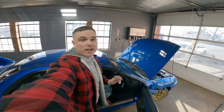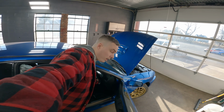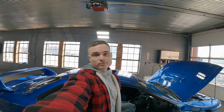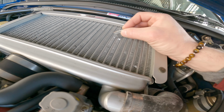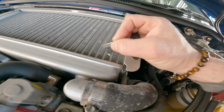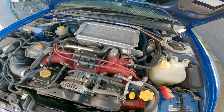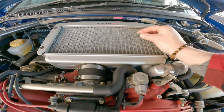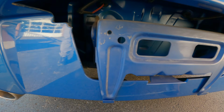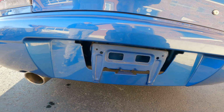Guys, with any typical JDM vehicle, please make sure the car's in neutral, because just like this and many others, I can reach in and start the car, no clutch needed. I have a couple bent intercooler fins here, and I just want to straighten these. Bam. Obviously, a license plate won't fit on this, as with most JDM vehicles. The holes just don't line up, but I'm going to throw it in the rear window.